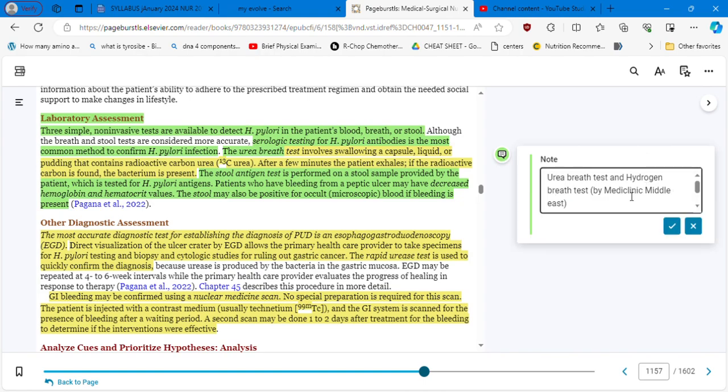So we're going to play a video here to see one of these tests. I think we're going to see two. Okay, let's watch the video first, and then we discuss this.